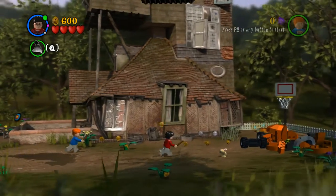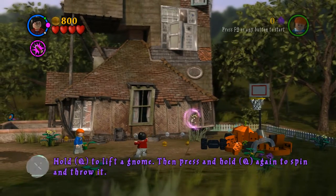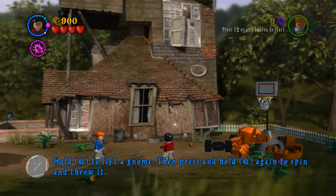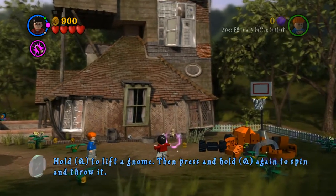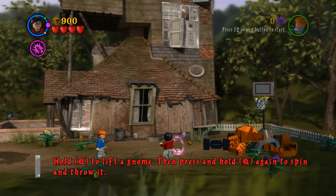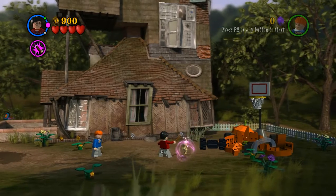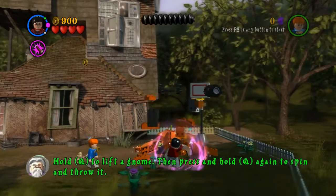Okay. Oh, this boy. Who does he think he is? It's like one of those ballerina things from Five Nights at Freddy's Sister Location, everybody's favorite game. I always suck at this. Press and hold Q. Press and hold Q again. There we go, we did it. Let's get this pumpkin mobile, heck yeah.